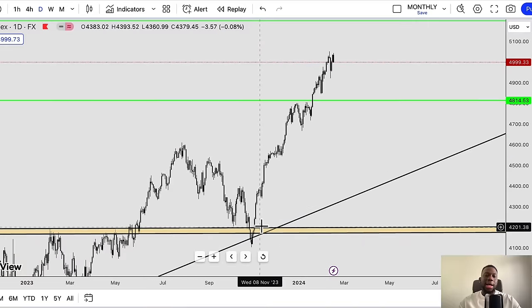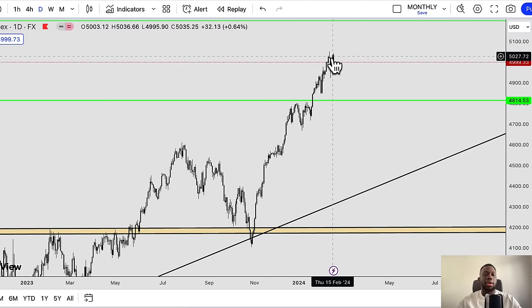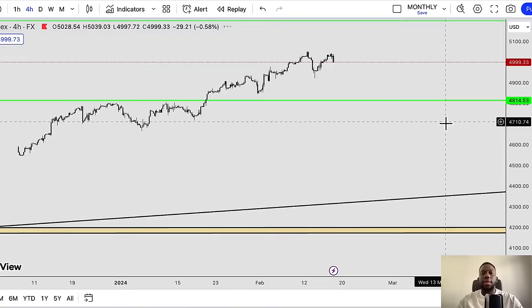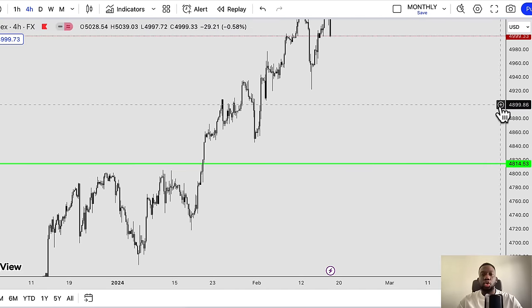Why? Because as I keep telling you guys, the market doesn't really like to move in a linear fashion. You know, this is too linear. So the market is too straight. So I'll be waiting for a potential consolidation on the S&P 500 to potentially add more positions to my position.